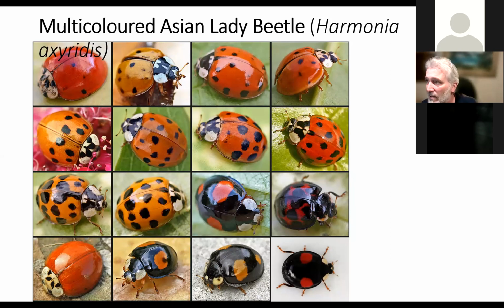The key one to identifying Harmonia, again, is looking for that little ridge on the back of the elytra. You can see it in a lot of these images that are in focus. Again, you can see how the light hits in just such a way that you can actually see that ridge. So even the ones that have really weird colorations, here you can see the ridge, here you can see the ridge, that ridge really sets it out as the multicolored Asian lady beetle.